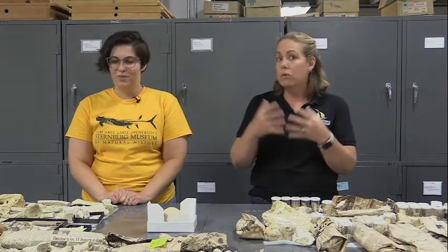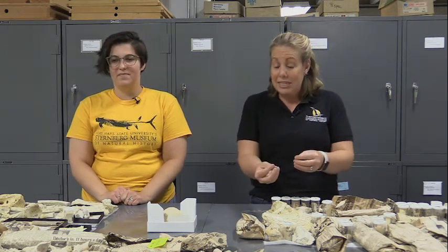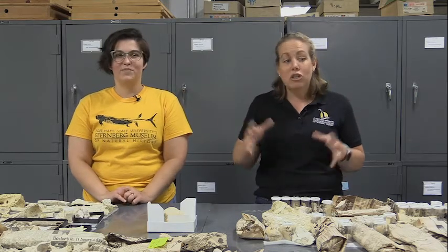We like them to have individual homes and individual drawers where we can control the environment and they're not knocking against each other and breaking apart, where things that might be falling apart because they're not well fossilized can be stabilized. And that's really what we're trying to do with this collection right now. So we were very lucky to write and then be awarded an Institute of Museum and Library Services grant to help take care of this very important fossil collection. And there are a lot of different things that we're going to be doing on this grant. So what are we going to be doing in collections, Allie?